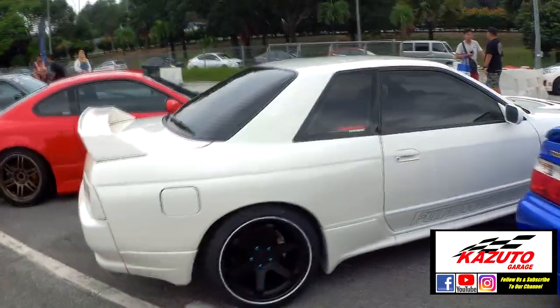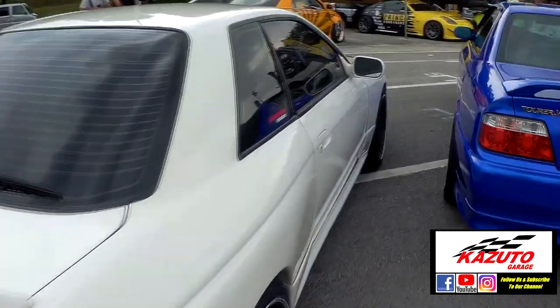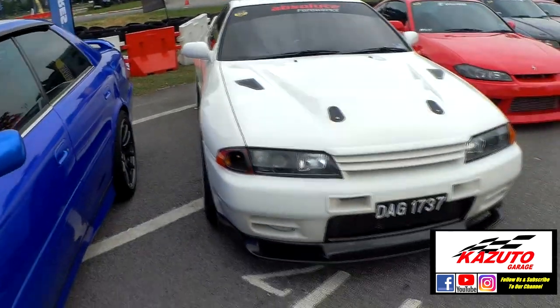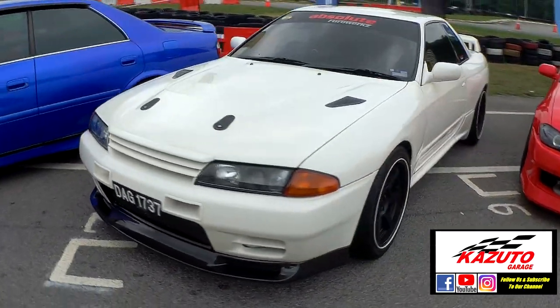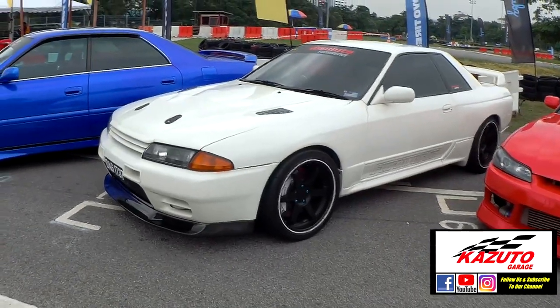And this 32. This is a Nissan GTR. Oh no, this is not a GTR. This is the car, if not mistaken, we saw before using a 2J engine. 32 with 2J engine, if not mistaken.